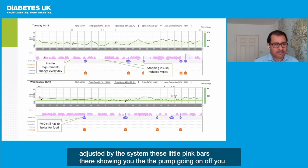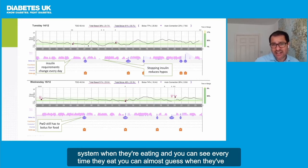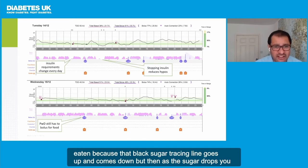These little pink bars there show you the pump going on, off, just applying little bits of the accelerator when it's needed. The person still needs to tell the system when they're eating. And you can see every time they eat, you can almost guess when they've eaten because that black sugar tracing line goes up and comes down.